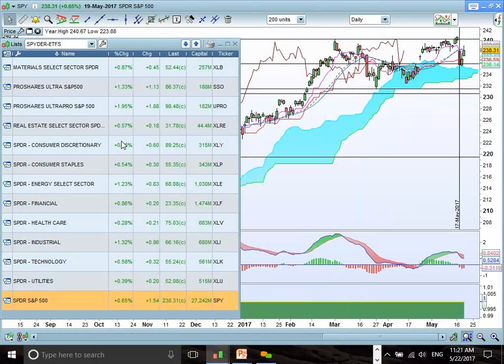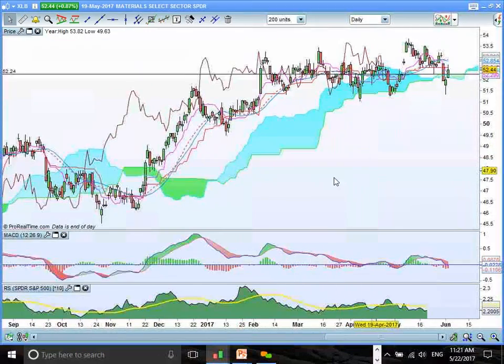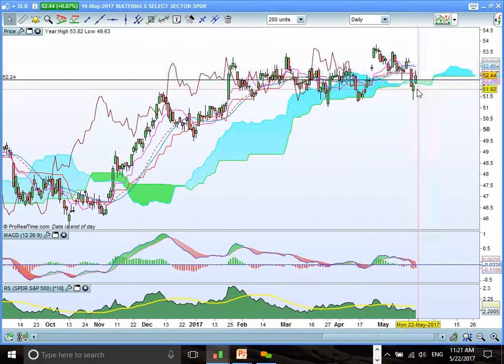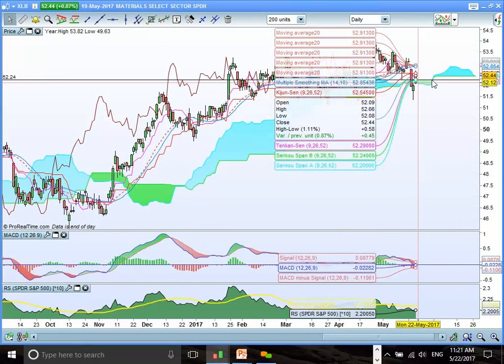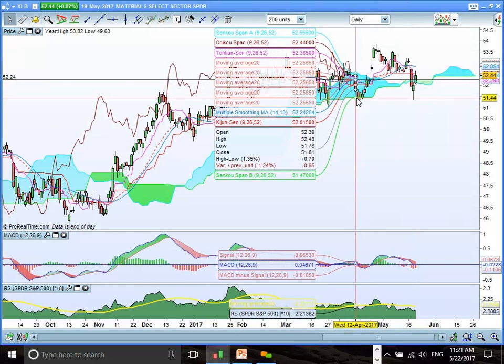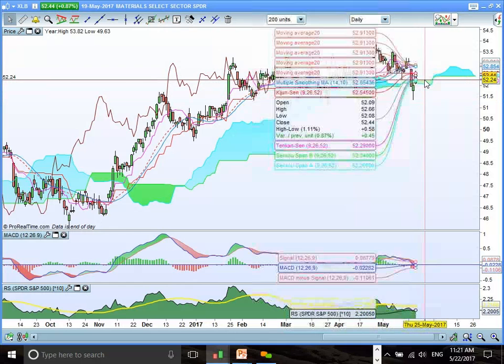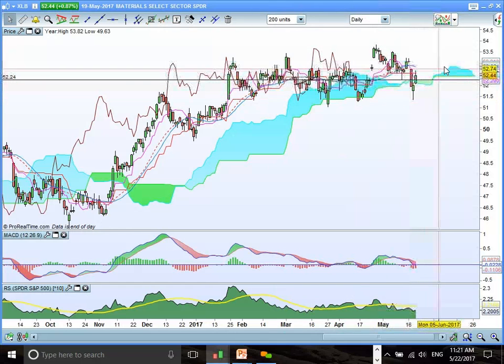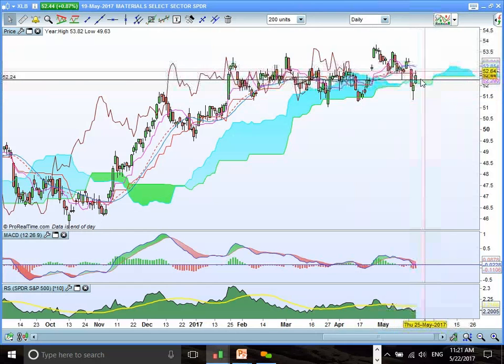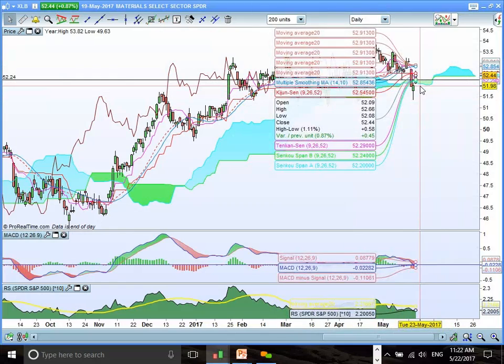If we now look at the individual sectors, materials, XLB, we can see it's still somewhat stuck in a sideways moving consolidation period with various rebounds from the bottom end of the cloud chart support zone here. Dipped below, rebounded from the cloud chart shadow support here, this 51.44 level. It's now testing for support at the top end of the cloud. We could see resistance coming in here at 52.84, so it's a very narrow trading range. But it's a bit of a choppy, very choppy index ETF to trade.